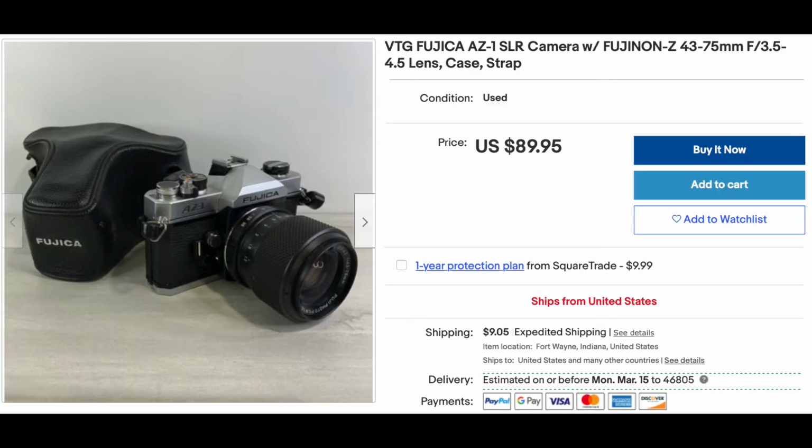Vintage cameras are really cool. The only issue with them that I've had in the past is that some of them don't work. They get returned, and then I have to turn around and try and sell it as parts. So it's a risk you take, but there's a lot of good money in some of the old vintage cameras.